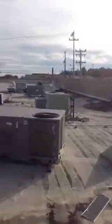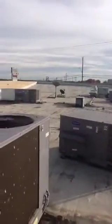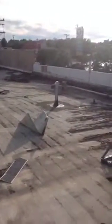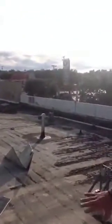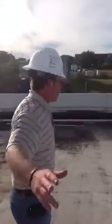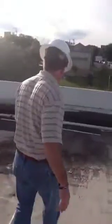We have abandoned equipment over here. It's throughout the rooftop. That's an old RTU unit. It's not being used anymore. It's just left on the rooftop. We've got things just laying around the rooftop that can be blown around to damage the rooftop. Let's come on down here and talk about the base flashing.